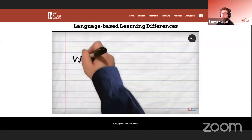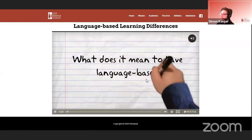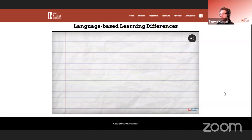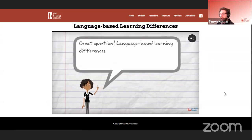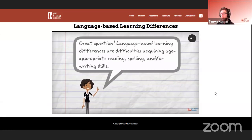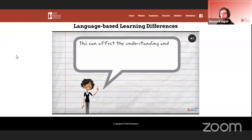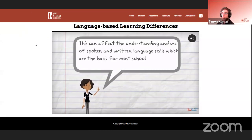Powtoon is a really excellent way of making animations, simply. Again, these are all stock animations that are available within Powtoon. It's excellent for illustrating any kind of narrative content that goes chronologically. This is an example from our website about basics about language-based learning differences. You can create these for your students or have your students create these as a product to turn back into you if they prefer to work more visually.